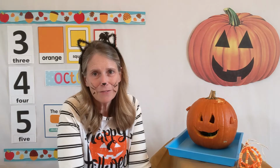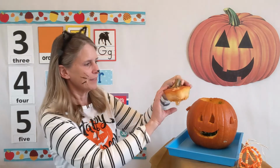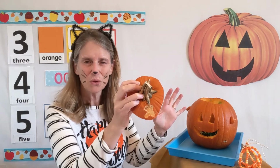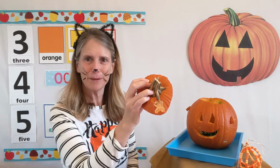But before we do that, when I went to get my pumpkin, I've had him for a couple weeks. He's been sitting out in front of my house, and I went to bring him in so I could carve him. Look what I discovered. Let me take off his top here for a second. Somebody has been munching on my pumpkin. We have a lot of squirrels in my neighborhood right now, and they've come over and they helped themselves to a little bit of my pumpkin.